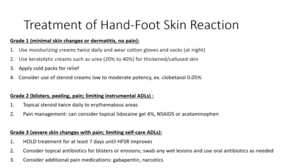So depending on the grading of these patients, we're potentially going to be holding treatment if it's something really severe. And in the earlier stages, considering things like keratolytic creams like urea, applying cold packs for relief, or using some sort of low to moderate potency steroid cream on those red erythematous areas. The other thing that we can consider for a grade 2, if it's very painful, is things like topical lidocaine gel, and then some oral NSAIDs or acetaminophen.